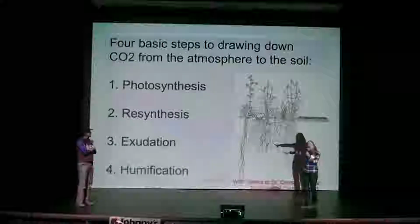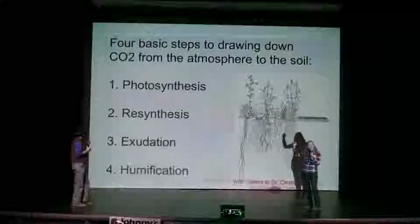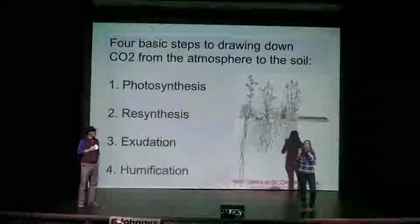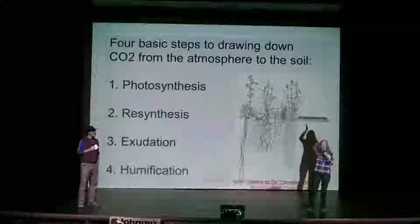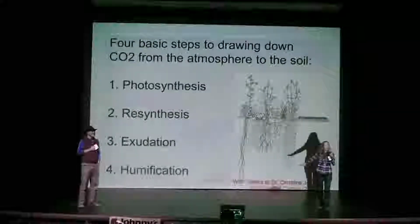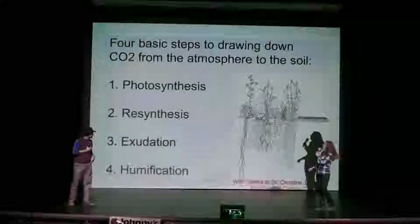Then you've got exudation. I've heard numbers as low as 30%, as high as 80% of the products of photosynthesis, all those carbon-based products that those plants are creating, they are not using for their own growth and development, but what are they doing? They're feeding their community. They're feeding all the microbes, and that is the process of humification.